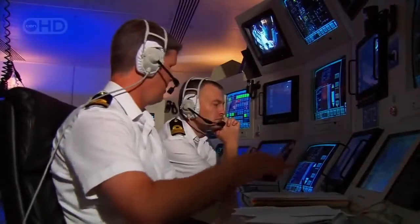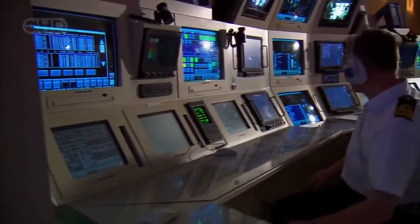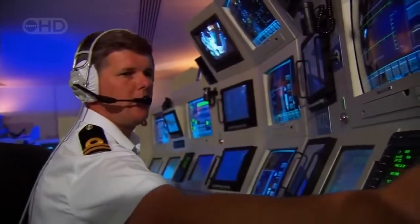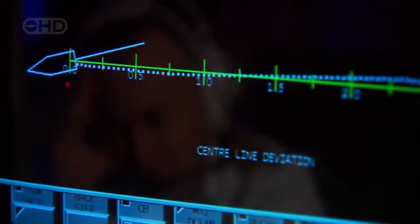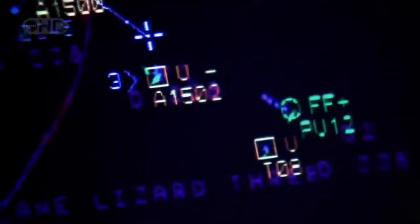So in the simulator's operations room, instructors create nightmare scenarios for the pilots. Emergencies far too dangerous to be simulated in a real EH-101. We can simulate major systems failures and crash landing. I think probably the most challenging situations are coping with major system failure, but continuing to fly the aircraft and get back to the ship 200 miles away, maybe on two engines with navigation systems that have failed.